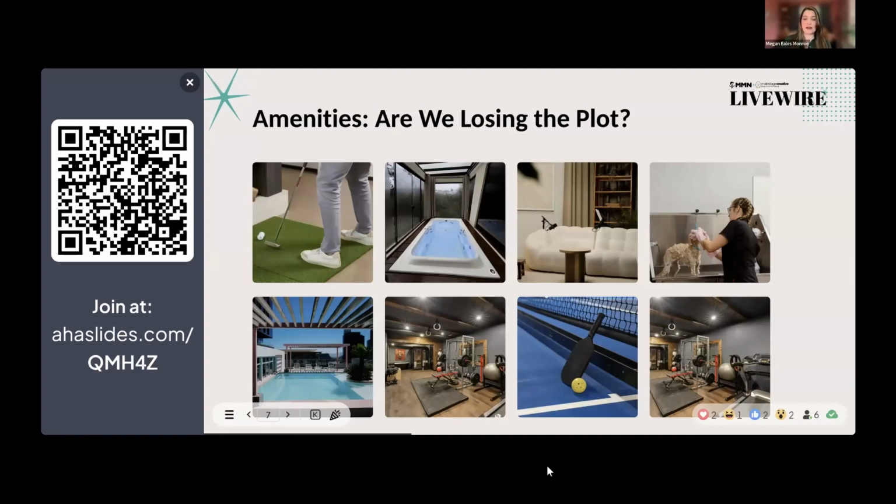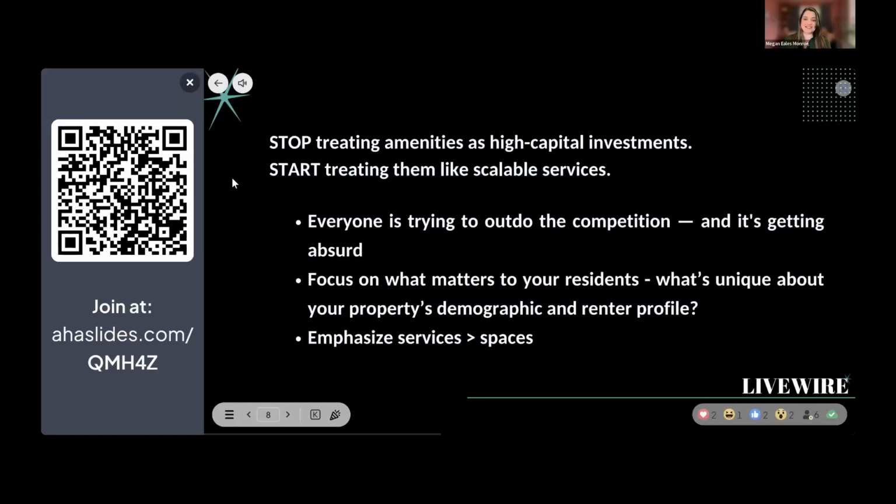Dog baths, no shade there. I have a dog. I very much appreciate having a dog bath, but I don't know about you, Jennifer. Some of these dog baths that I've seen, they're nicer than human spas. They are. So yes, I'm poking a little bit of fun here to say, are all of these things amenities that your residents actually value and actually use on a daily basis? And I think that in Class A especially, we're seeing a lot of this where everyone is trying to outdo the property next door. And at some point we just have to ask, are people really using this stuff?